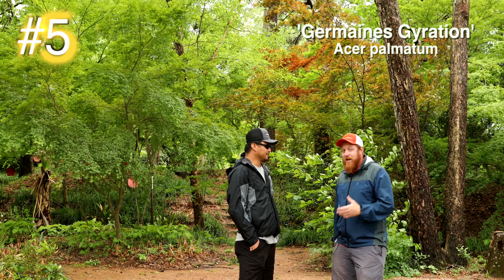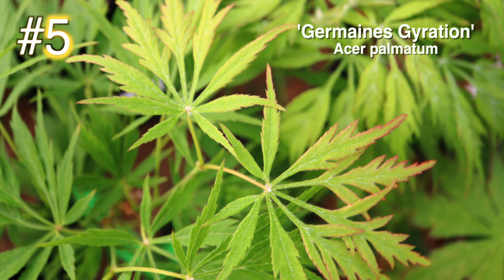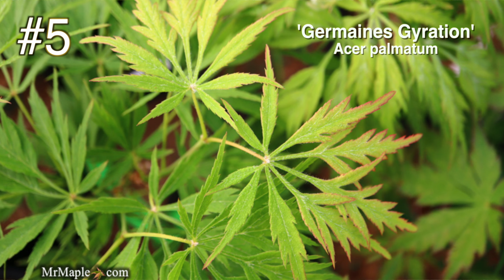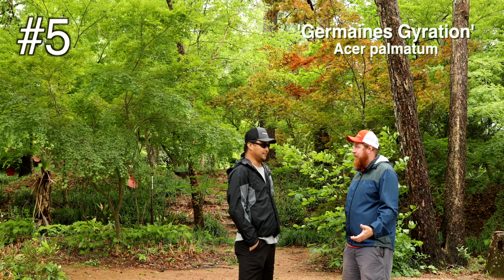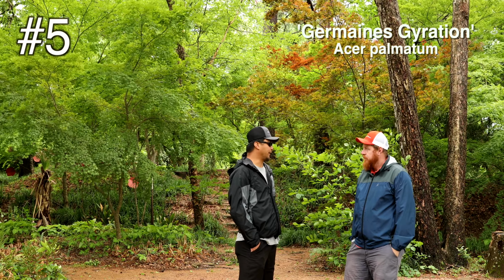And so it will take up a lot of room. But that's the reason I like Germaine's Gyration though. I mean, it twists, contorts, fills up a space, and then looks like a specimen that's 300 years old in a short period of time. Yeah, and that's the plan. It will be layered up with those trees that are right next to it.